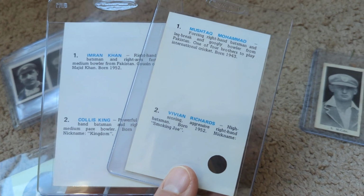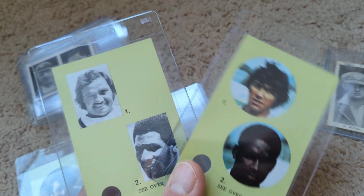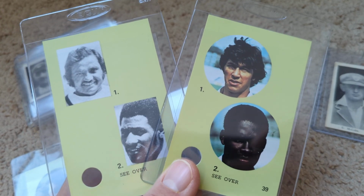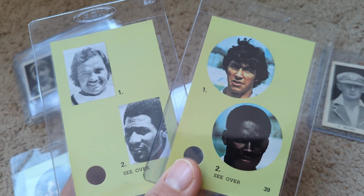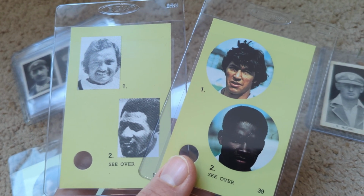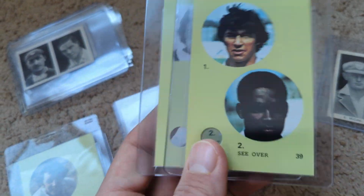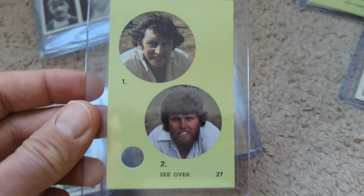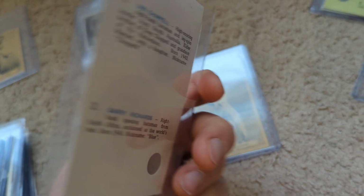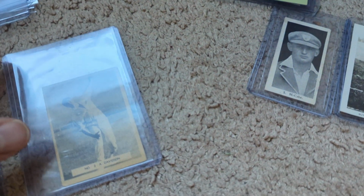But these two in particular are, to me, just the absolute crown jewels of the set, because you've got the first ever card from Imran Khan, who's the greatest or second greatest maybe all-rounder of all time. And then you've got one of the greatest batsmen of all time with Viv Richards, one of the top 10. Both probably in the list of top 10 cricketers of all time, their first ever cards, and just hard to find. Also, the first ever card of Barry Richards, who was the South African great. He didn't get to play a lot of tests, but his average was really high in the ones he did. And all three of those guys, obviously Hall of Famers.